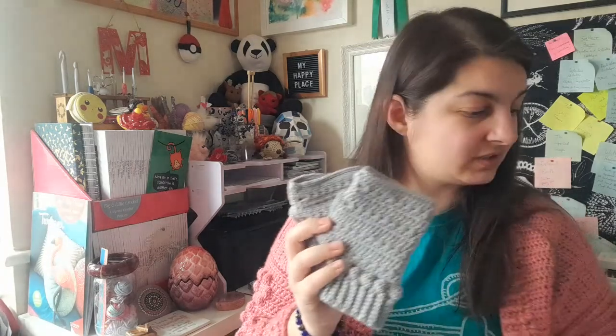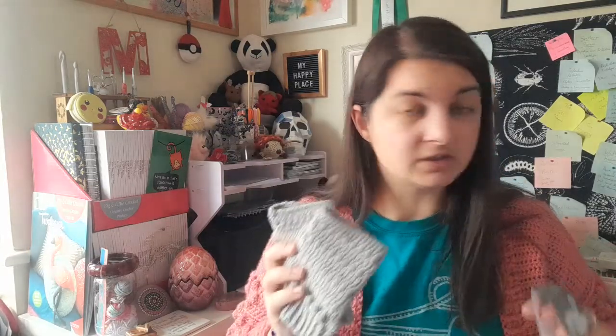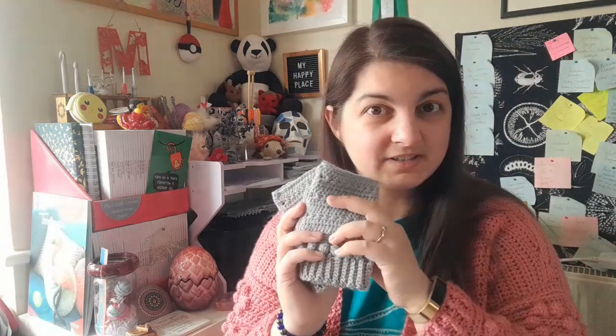They're nice and soft. Bo Peep Luxury DK is actually part wool. It's 52% Falkland wool and 48% nylon, and it recommends a 4mm hook. It's 50 grams, 112 meters. So I got a whole pair of mittens from one colourway, and I was really impressed with that. So yeah, that is my second crochet make for this month.